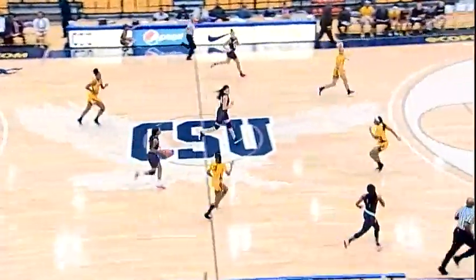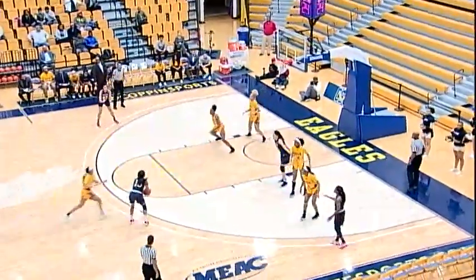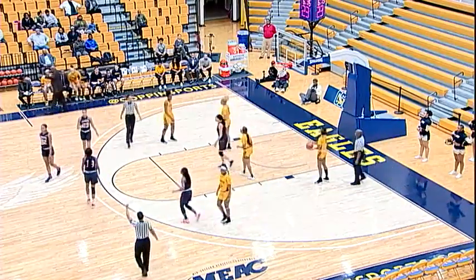Howard's got numbers the other way with Thorpe. Up the right side now, Williams on the catch. Back to Thorpe, a three ball on the way, rim no, but a whistle and a trailing foul against Coppin.